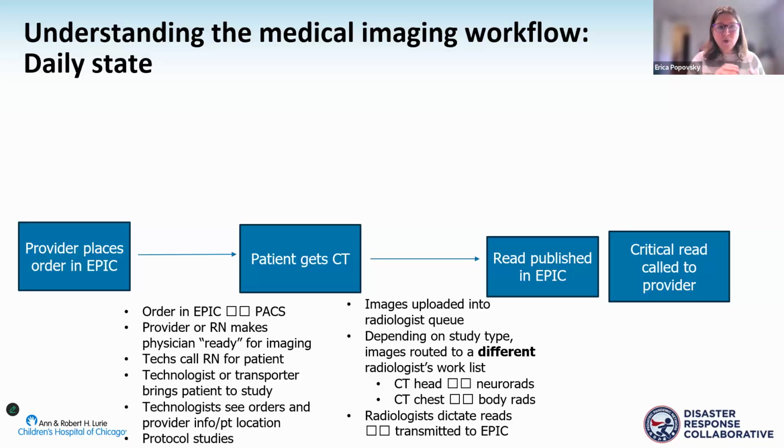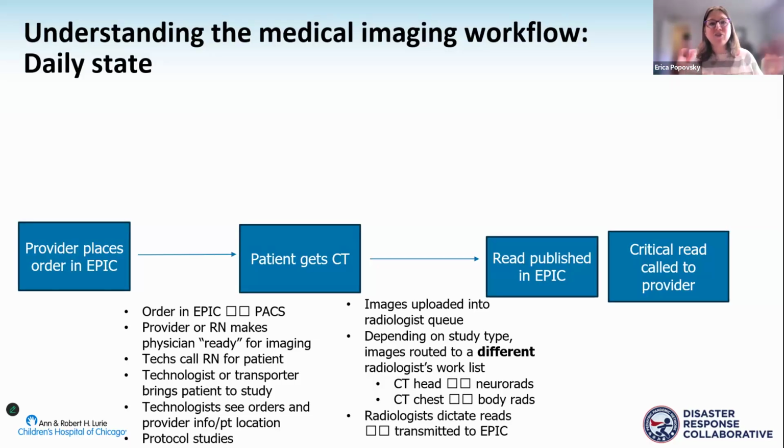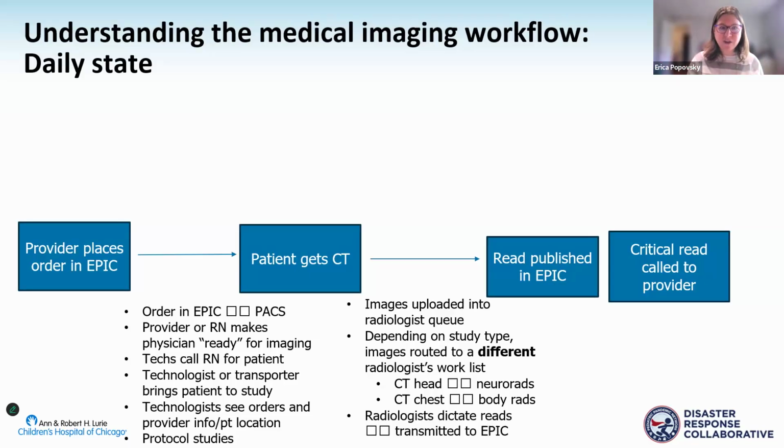And then once the radiologists have interpreted these studies, they dictate reads, which are then transmitted into Epic. If there's a critical read, then there's the requirement for a verbal notification of the provider. So this is just day-to-day state. This is one patient, one scan, right?